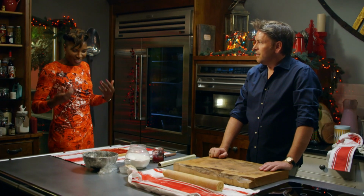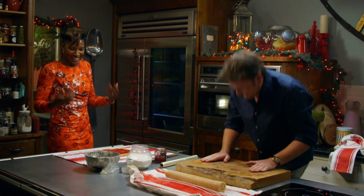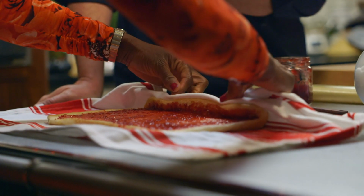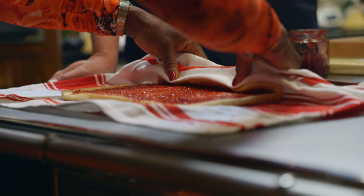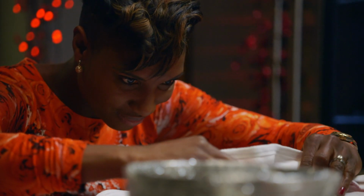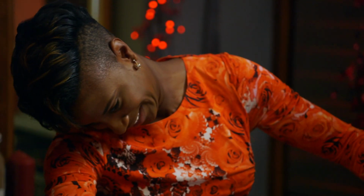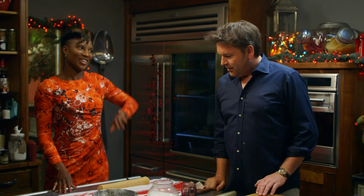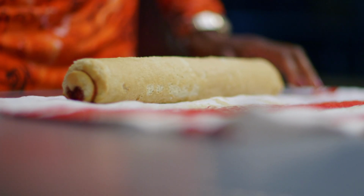My adrenaline's just started to go up. I'm just starting to feel a bit nervous. So you've got to flip the first bit over so it tucks in, so you start that roll process, all right? You got it? Yeah. And keep it nice and tight, lift it off, and then see what happens. High five. Great, Coach.